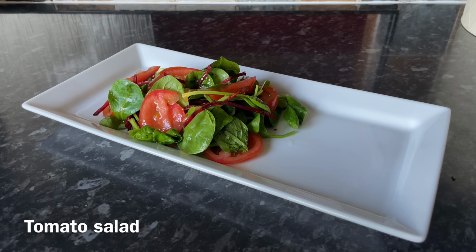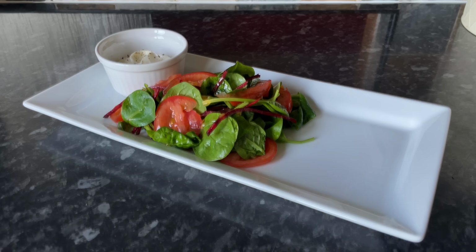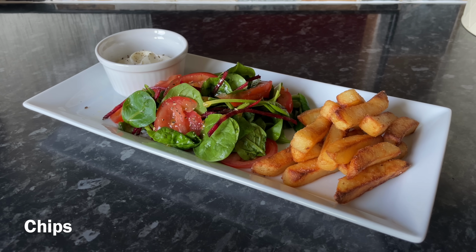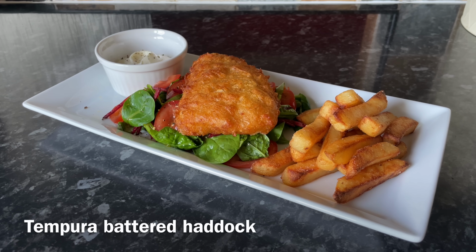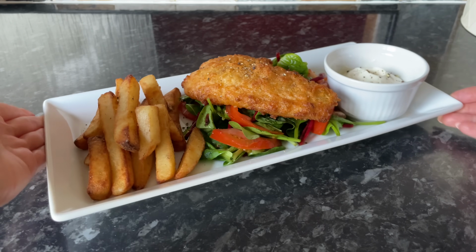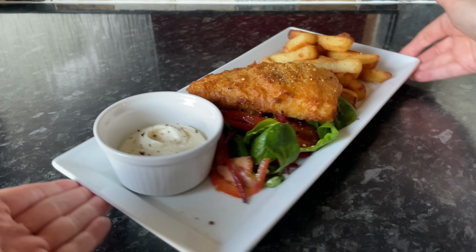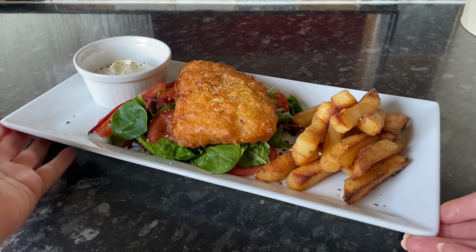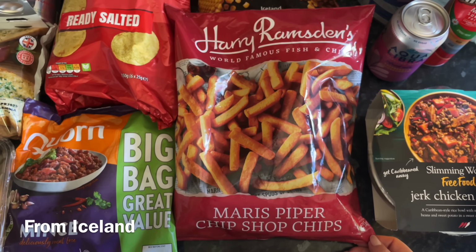So a wee side salad, just salad leaves, some dressing, tomato, salt and pepper, some lemon mayonnaise, and then those amazing chips. These are the Harry Ramsden chips from Iceland, and they were really, really good. And that's a tempura battered fish fillet. That's haddock with a very light batter, and it's got salt and vinegar in the batter as well. But if I'm being honest, I didn't really taste the salt and vinegar, but it was really nice anyway.